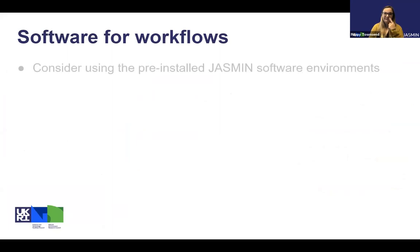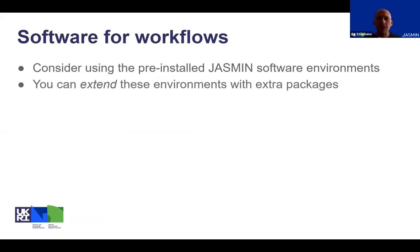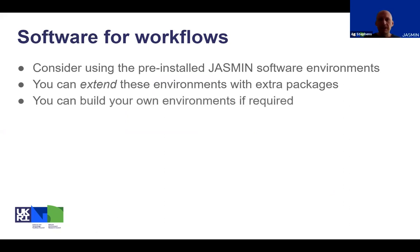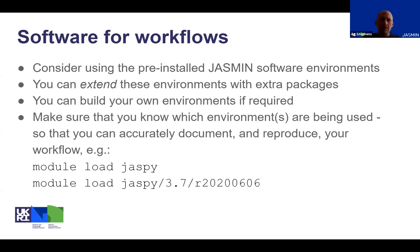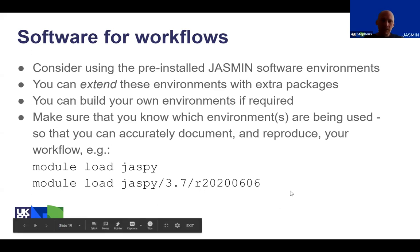So software for workflows, you should consider whether you're using the pre-installed environment. You can extend those environments. We have advice on building your own environments. And it's really important that you know which environment you're actually using. So if you want to have a reproducible workflow, you should know that if you're loading, for example, the JASPY environment, which one is it actually specifically using? These are tagged with revision numbers that are date stamped, and it's important for you to know exactly what that is.